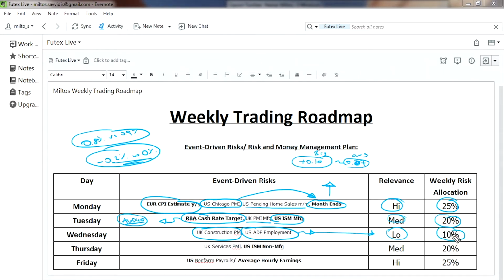I can shift this as and when if I see the right setups during the week. However, this is just my template for keeping an eye on how I'm going to manage my money throughout the week. If the conditions change on a Wednesday and there's a very amazing setup, maybe I'll give up 2% or 3% from each day and give myself a little more for Wednesday, so that I can trade those. But overall for the events, I'm giving myself about 10%, relative to the other days.